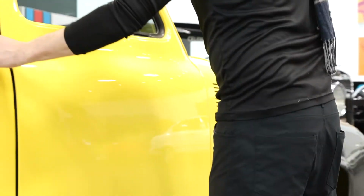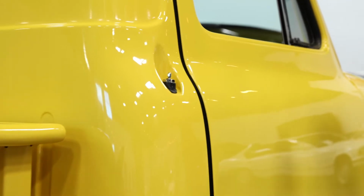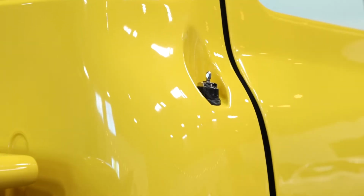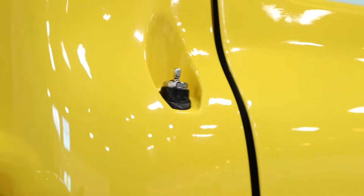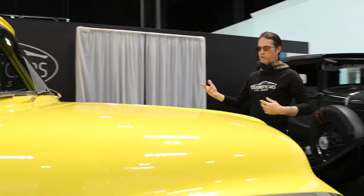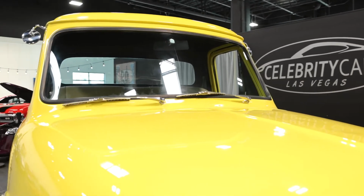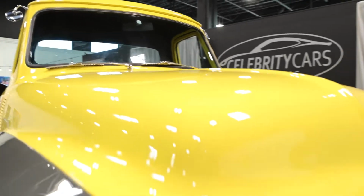It's pretty cool. Shaved door handles, no door handles. I got a kick out of this antenna here for the radio as well. I'm not sure if that goes up and works or not, but it is an upgraded sound system as well. But it's a beautiful truck. Windshield is all in one piece. I'm not really sure if there's any chips or scratches in it or not. We're going to look at it.